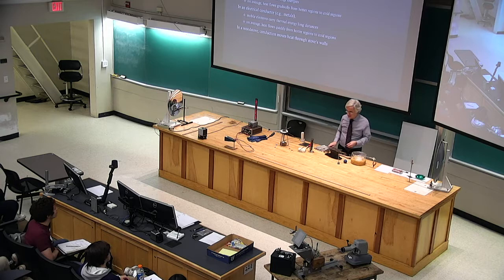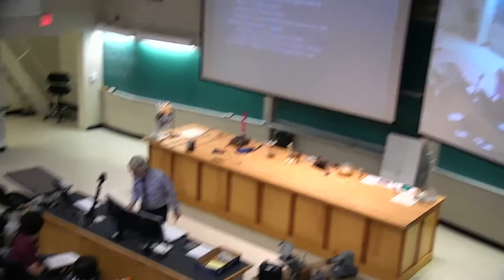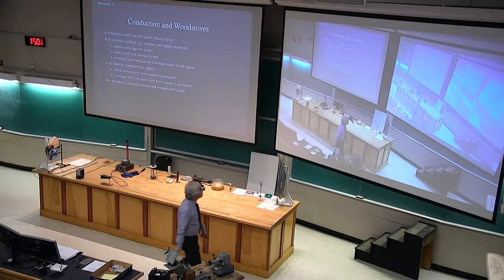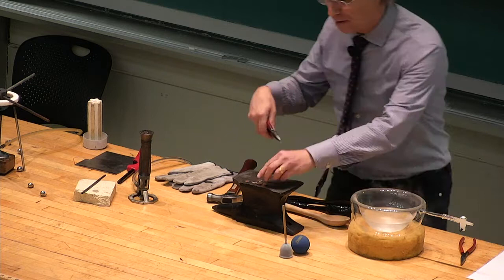Can you see the fragments of the penny? I could zoom in on this. I'll zoom in one bit, sorry. Okay. They're the penny fragments. I'll freeze a penny one more, and then I'm going to freeze a rubber ball. And then we'll be done.